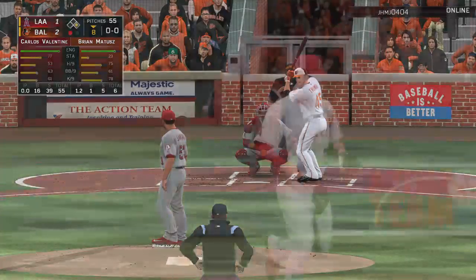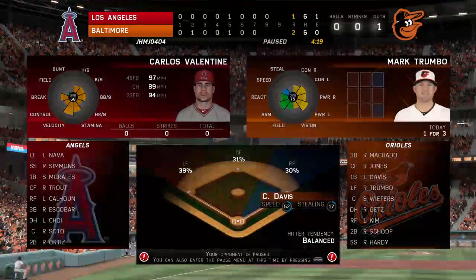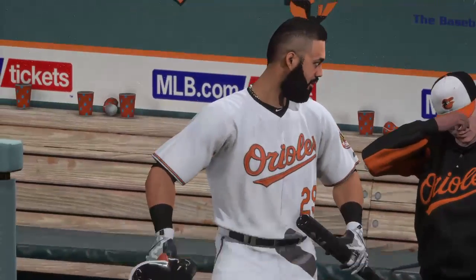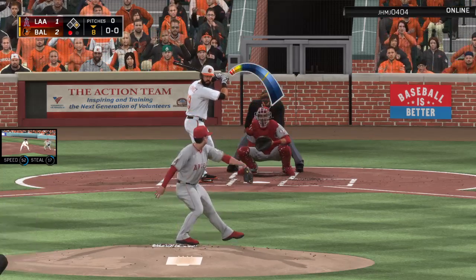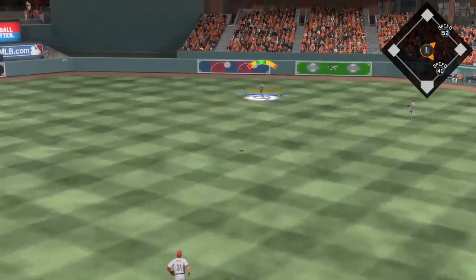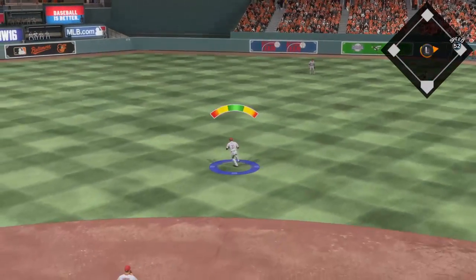Mark Trumbo gets another crack right here. He's got a hit in 3 tries to this point. Carlos Valentin will come on now as he inherits a runner at first, and Pedro Alvarez will be summoned off the bench here as he'll pinch hit with a runner at first and 1 gone in the inning. Pulled toward right center field. Under it is Trout, and there are 2 gone now.